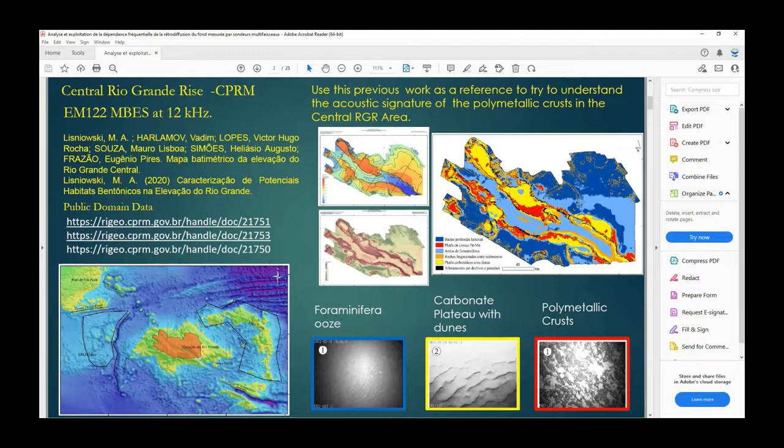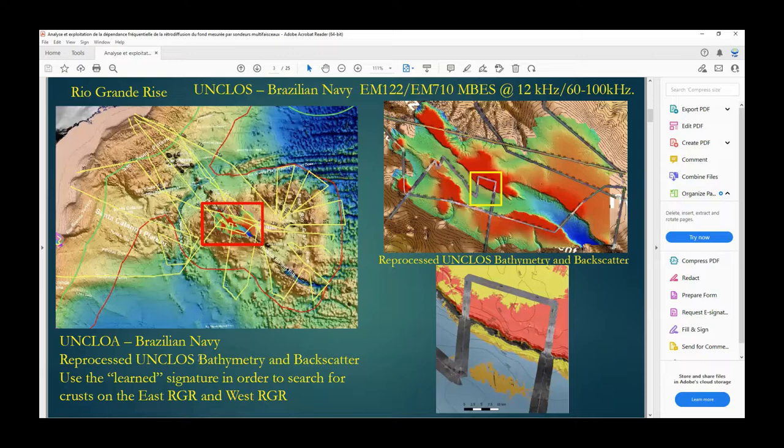So I took part in this project of the extension of the continental shelf, as you can see. So I had access to this data. It's data collected by the Navy for the extension of the continental shelf. And the data crosses all the Rio Grande Rise and crosses that central area. So we will choose this small area here. We reprocess the backscatter and the bathymetry, but not the backscatter and the bathymetry that they used to make the map. Another set of backscatter acquired by the Navy is other.